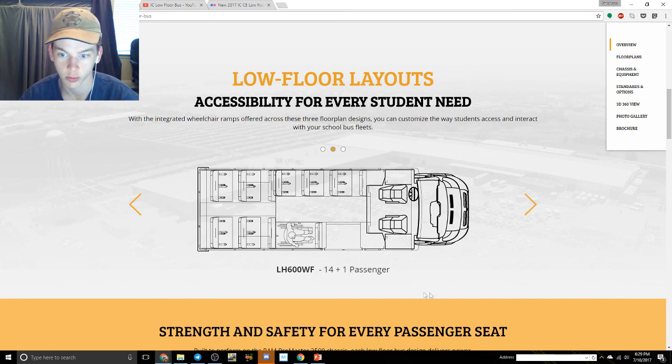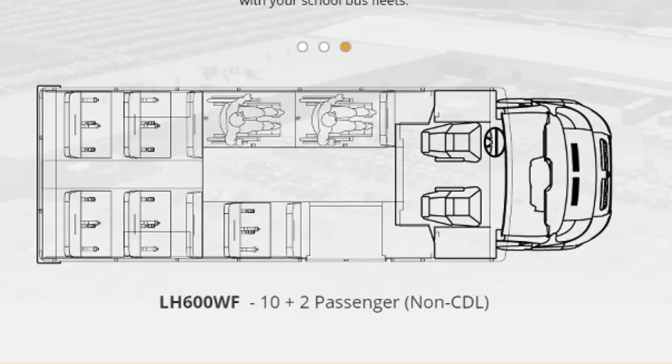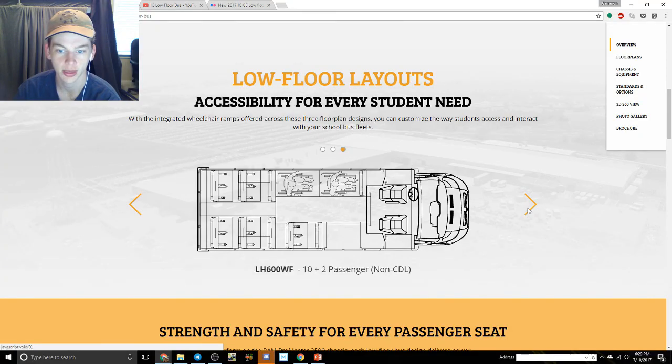Hopefully this last one will change that. Never mind, no, it didn't. Five seats and two wheelchairs. Couldn't they have cleared out so that there were more spaces for wheelchairs? I think that would have made sense. That would have really kind of sold it if they're making this for handicapped people.